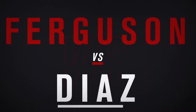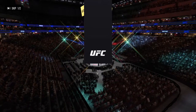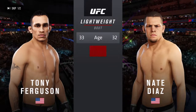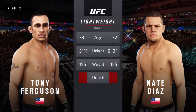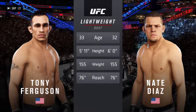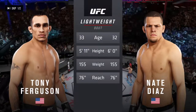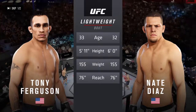All right, coming up next, it's a lightweight bout between Tony Ferguson and Nate Diaz. And now our tale of the tape for this lightweight scrap. So at least on paper, an even matchup here, a lot of similarities across the board, evenly matched when it comes to the numbers. To get us started with the official introductions, we go inside to the veteran voice of the Octagon. Here's Bruce Buffer.